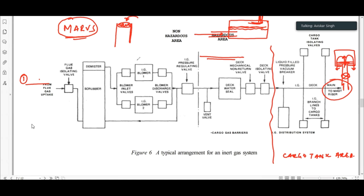Go ahead. For the vent, sir, we had normal valves to isolate the vent. Yeah, so that valve is how high? Normal height, sir. And the exit of the pipe is how high? If this is the valve, then what is the height? It goes very high, sir, up to the mast level. Around 15 to 20 meters. Okay, 15 to 20 meters.